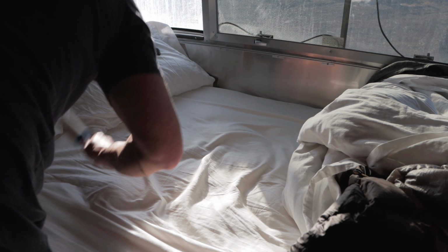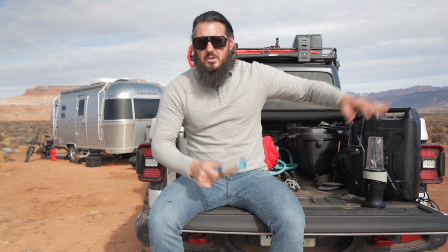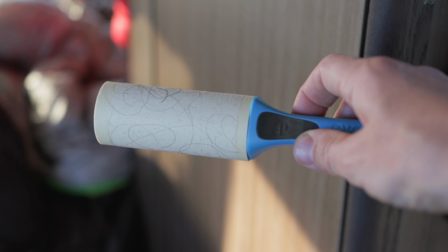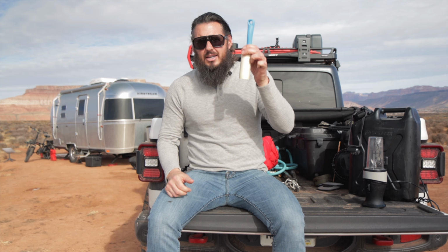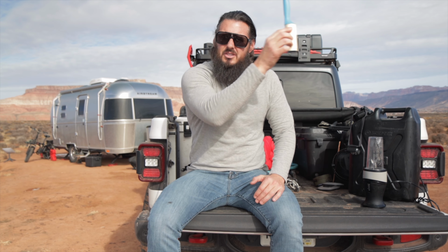My hair is getting longer because I refuse to cut it. When I wake up in the morning, it's in the bed. The entryway mat into the Airstream collects hair and dust and dirt. And even though you vacuum it, this will get it even cleaner. And it's quick. You just roll up the dust, roll up the dirt, pull one off and throw it away. And the magic thing is it's sticky, it's so strong, it just sticks to the wall in my closet. So it just hangs there, takes up no space. You need a lint roller.